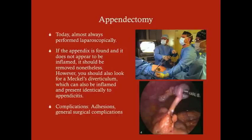A Meckel's diverticulum, remember that outpouching in the end of the small intestine, about 2 feet from the cecum, that can carry that ectopic tissue. The Meckel's diverticulum may not present with symptoms until it gets inflamed with bacteria. And so if you find a normal-looking appendix, you're going to look for a Meckel's diverticulum because Meckel's diverticulitis, an inflammation of the Meckel's diverticulum, presents exactly like appendicitis most of the time.